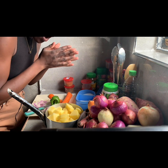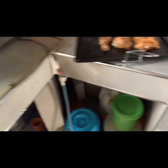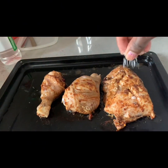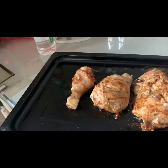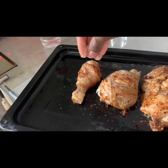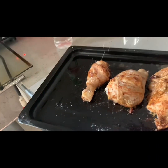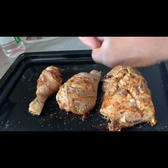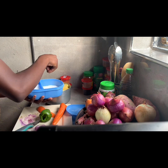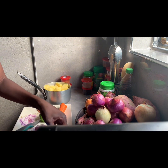So this is the part where I remember that I forgot to add salt to the chicken. So I had to quickly get it out of the grill and sprinkle some salt. I didn't really measure how much salt I added, but I added salt according to how my ancestors were whispering to me, and it turned out good actually. And I continued adding the salt to the potatoes. That made me realize that I didn't add salt to the chicken.